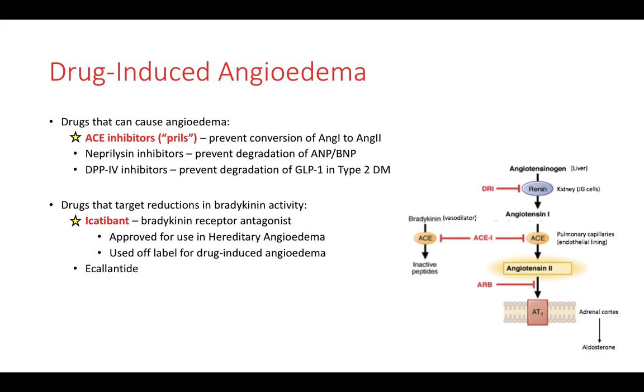And rather than taking the patient off of a drug that's doing such a good job, we can try to treat the angioedema through drugs that target reductions in bradykinin activity. So the drug to know for this exam is icatibant. Icatibant is a bradykinin receptor antagonist, and it's approved for use in hereditary angioedema. And then it's also used off-label for drug-induced angioedema. So for example, in angioedema caused through the use of ACE inhibitors.